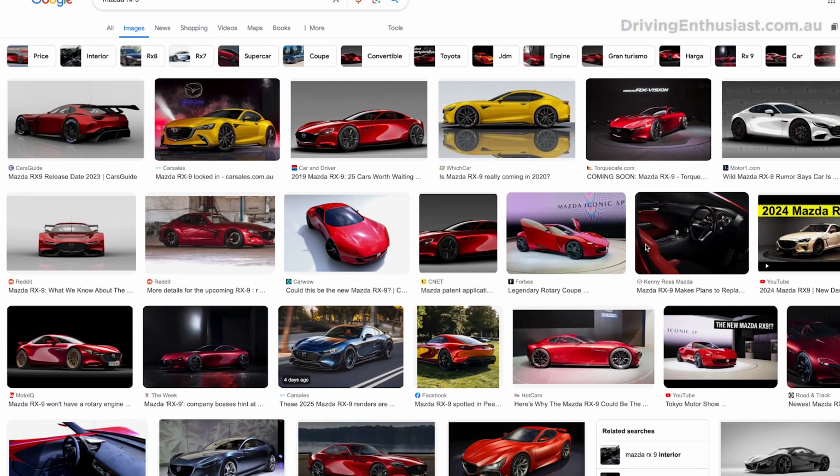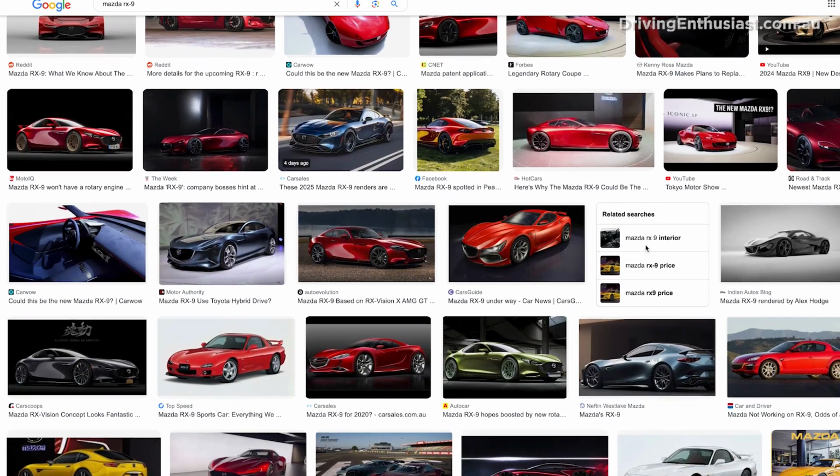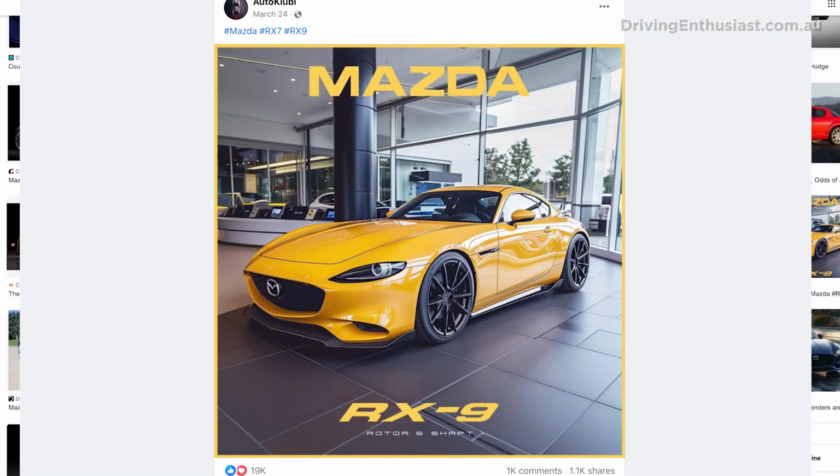Over the past 6 months or so, I've seen so many images and stories come up regarding future products that may or may not even happen. A good one is the Mazda RX-9. Mazda hasn't confirmed that it will happen, but there are so many images out there that actually look real, sitting on showroom floors, and the design language and everything actually looks like a Mazda.